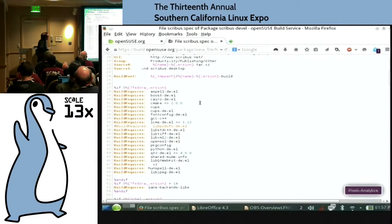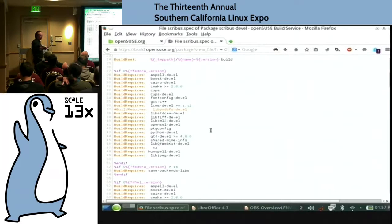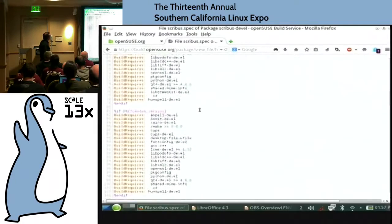So this is for Fedora. I have all the correct names because there are slight variances in some of the package names which actually provide the same bits. Why, I don't know, it's just some of its history. For example, that's for Fedora, and if you're newer than 14, it needs this. So you can use endifs and ifdefs.